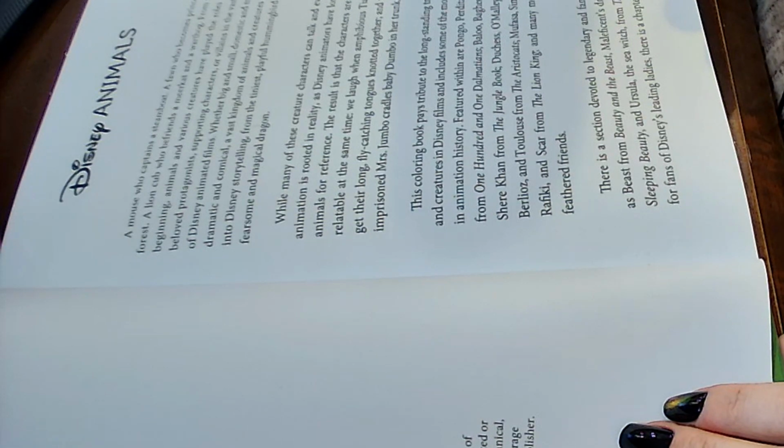We laugh when amphibious Tiana and Naveen get their long fly-catching tongues knotted together. We cry when the imprisoned Mrs. Jumbo cradles baby Dumbo in her trunk. This coloring book plays tribute to the long-standing tradition of animals and creatures in Disney films and includes some of the most iconic characters in animation history. Featured within are Pongo, Perdita, and their puppies from 101 Dalmatians, Baloo, Bagheera, King Louie, and Shere Khan from The Jungle Book, Duchess, O'Malley, and Kittens, Marie, Berlioz, and Toulouse from The Aristocats, Mufasa, Simba, Timon, Pumbaa, Rafiki, and Scar from The Lion King, and many more of our furry and feathered friends.